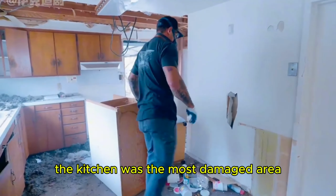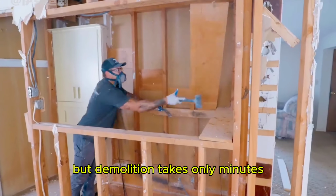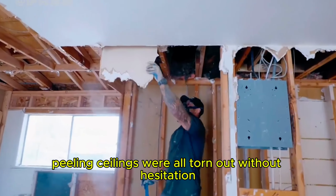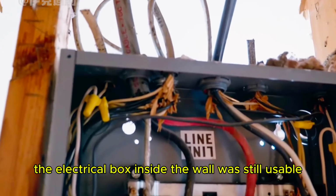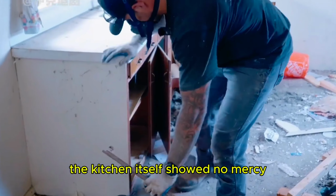The kitchen was the most damaged area, and the first to face Henry's merciless teardown. Building a house is hard, but demolition takes only minutes. Rotten partitions and cracked, peeling ceilings were all torn out without hesitation. Although the electrical box inside the wall was still usable, most of the wiring was badly aged and left for replacement later. The kitchen itself showed no mercy.